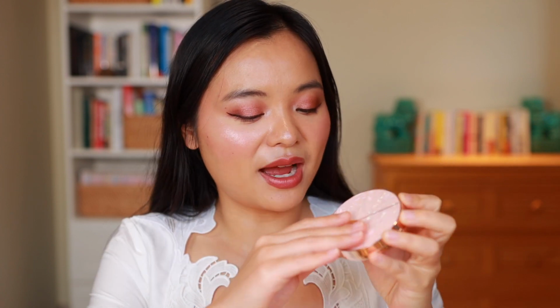I am super excited to share with all of you my first impressions of the Pillow Talk Dreams collection from Charlotte Tilbury. So she came out with a brand new Pillow Talk quad in this deeper color story. She also came out with a couple beautiful highlighters. I have mine in the shade Romance Glow, which is the lighter color story.